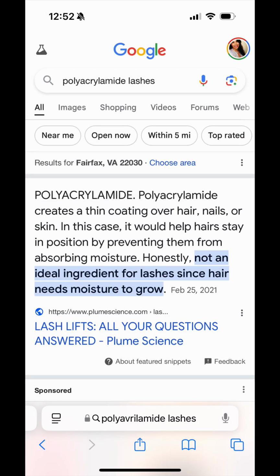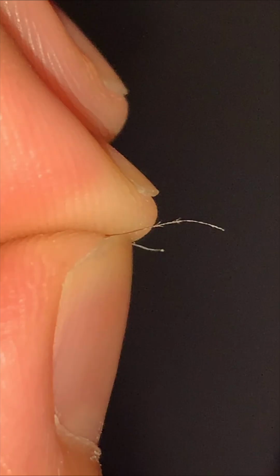The adhesive that is used to hold the lashes in place while they process has an ingredient called polyacrylamide. It creates a thin coating over the hair to keep them in place. However, hair needs moisture to grow, and it's terrible for your lashes. So as you can see, that is not more natural for sure, and way more harmful than extensions, because for extensions, we only dip a tiny little bit of glue on the extension and glue it to your existing lash. The integrity of your existing lashes is unchanged unless you put on something super heavy or super long, but that's a technician error. It's not really on the procedure itself.